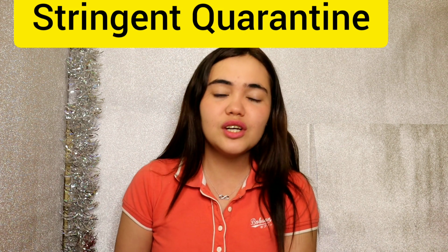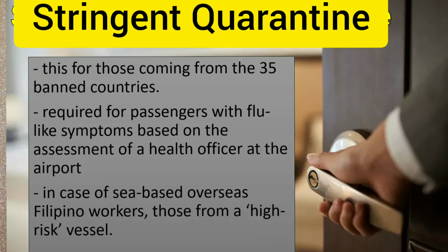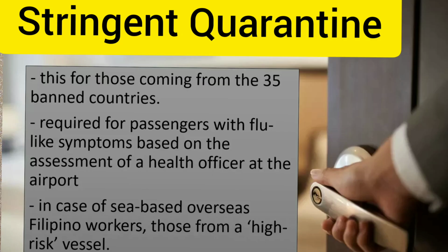And who else needs to stay in a stringent quarantine hotel? Passengers with flu-like symptoms or COVID-like symptoms, based on the assessment of a health officer at the airport. So when you arrive in the Philippines, everyone will be assessed, and if you have any COVID symptoms like flu, difficulty of breathing, or a temperature, you could be subjected to stay in a stringent quarantine. And who else? Sea-based overseas Filipino workers, those coming from a high-risk vessel. So again, let's review. Those coming from the 35 banned countries, those who have COVID-like symptoms, and sea-based overseas Filipino workers coming from a high-risk vessel. They are the ones required to stay in a stringent quarantine hotel.